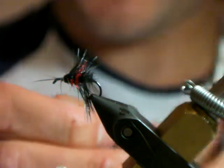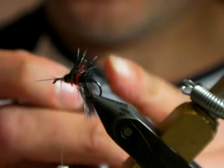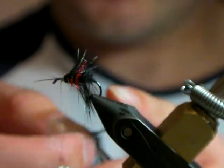I used to use 2 strands, but I do find 3 strands look much nicer.